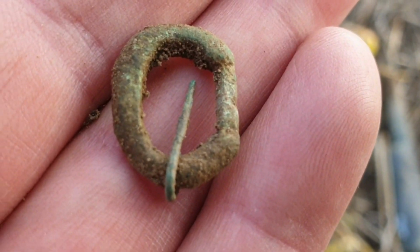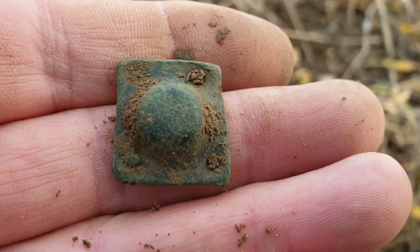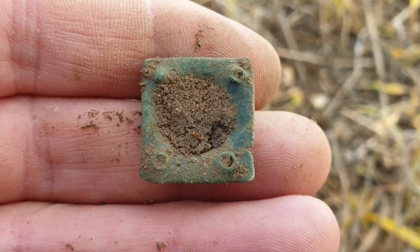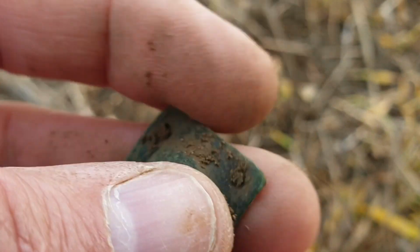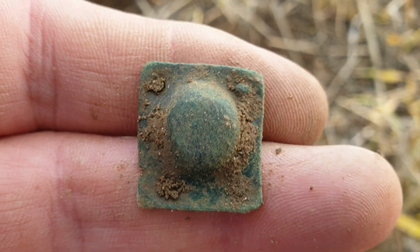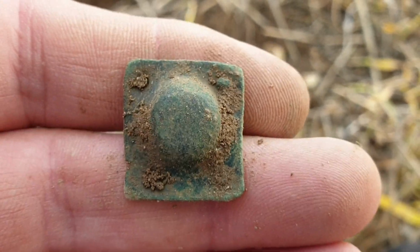Right, a little bit of time left still, so let's carry on. A little mount, medieval in date, just up. Very crude pierced holes at the back. Funny isn't it how the later on in the day it goes, the more finds start coming up as you're nearing home time. Yeah, that's a devil to work out. Right, still time for more, I think.